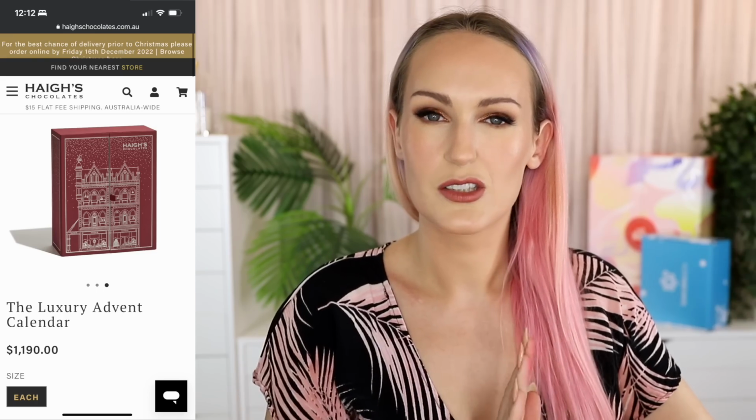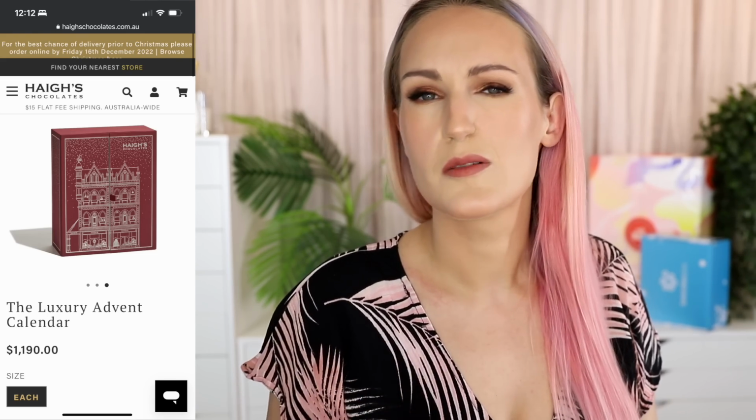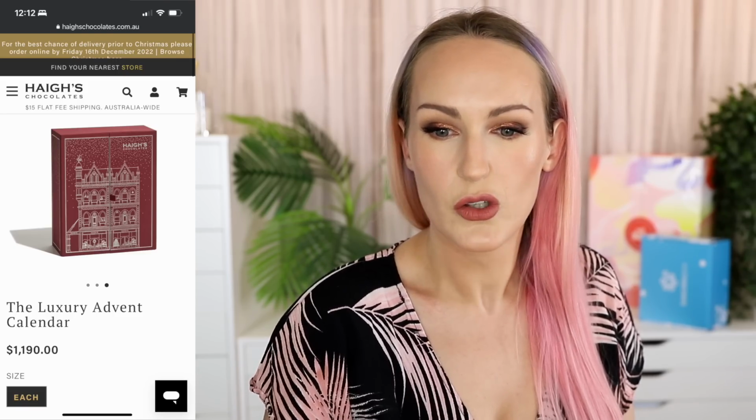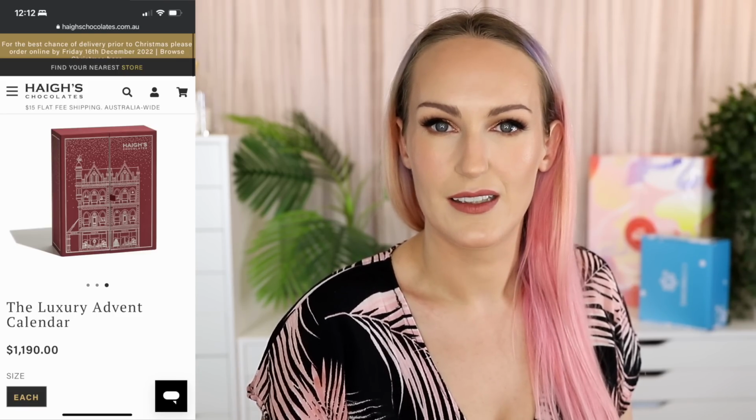We're just going to take a little step away from the beauty products for a minute, and we're going to talk about chocolate. Yum. I'm hungry. I want the chocolate. This is from Haigh's. This is their luxury advent calendar, and it's $1,190. And it's only a 24-day advent calendar.